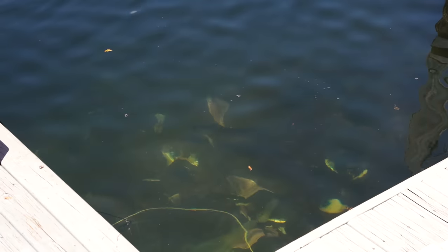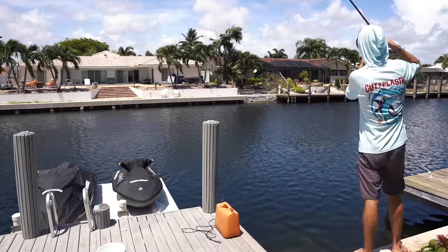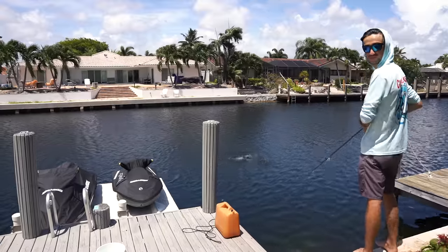That was the first big boy of the day, and we've only been doing this for like an hour and a half. So that is high hopes. Tons of chum in the water, tons of big fish already coming by. Big barracuda, fish number one. He's still in this canal, so we're gonna keep trying to catch him, but as of right now, he's a little skeptical of what we're throwing at him.